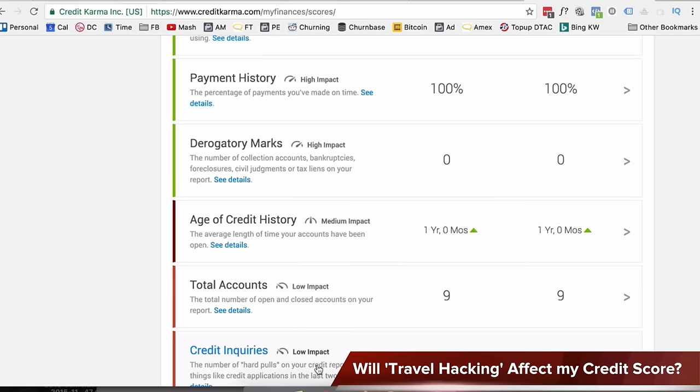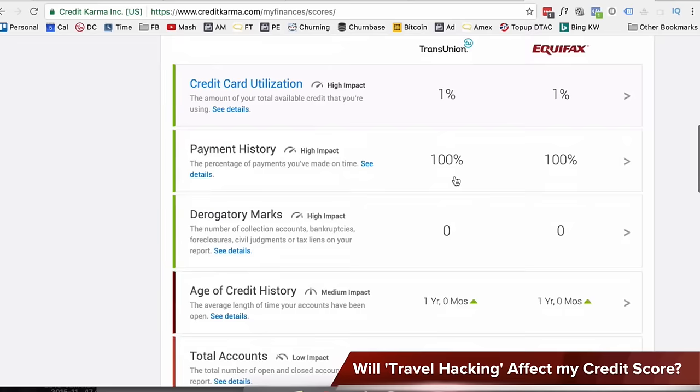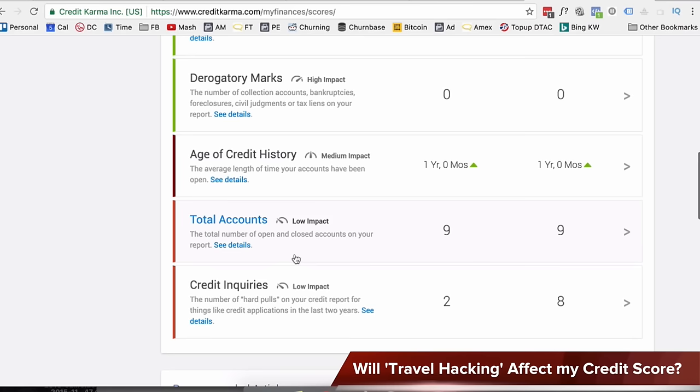If you look at credit inquiries, it says low impact. If you look at credit card utilization, which is how much credit I have available versus how much I'm using, that's very high impact. Payment history, high impact. Derogatory marks, meaning anything like unpaid accounts or bankruptcies, high impact. So all my high impact stuff is in the green, and a lot of this low impact stuff is in the red because of the credit card hacking, right? I'm constantly getting new inquiries.